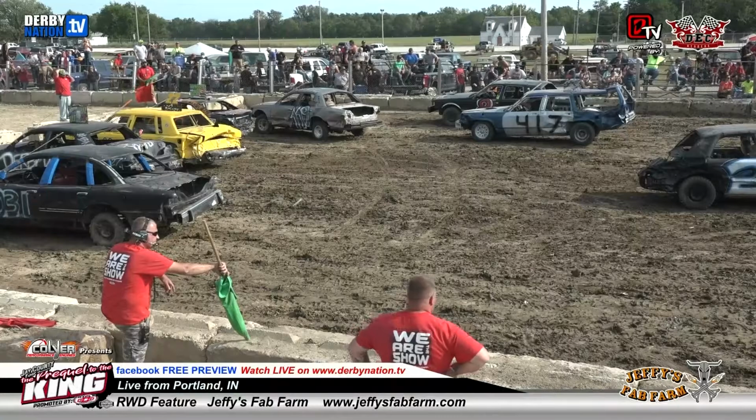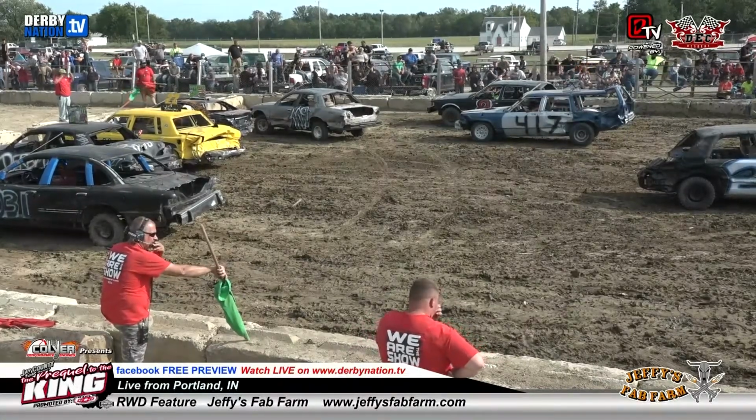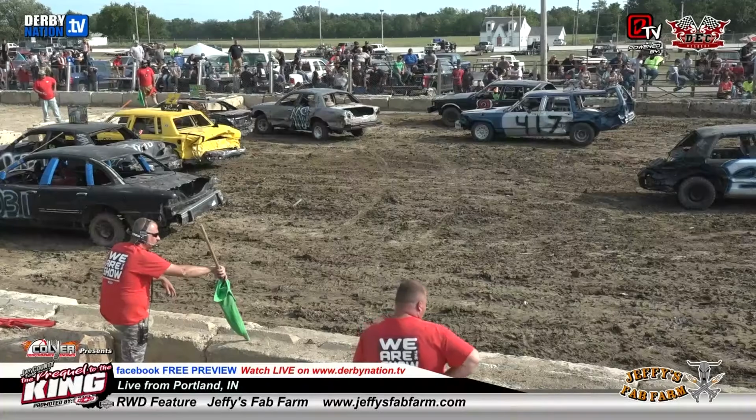Looks like we're going to remove that 27X. I was right. Well, I guess not. It wasn't good. The officials came out. I just wasn't seeing him standing by the car. I guess they're going to wait for a skid steer to come through and pull that car out.